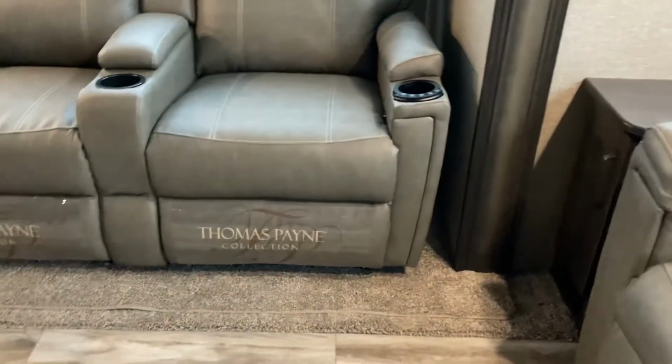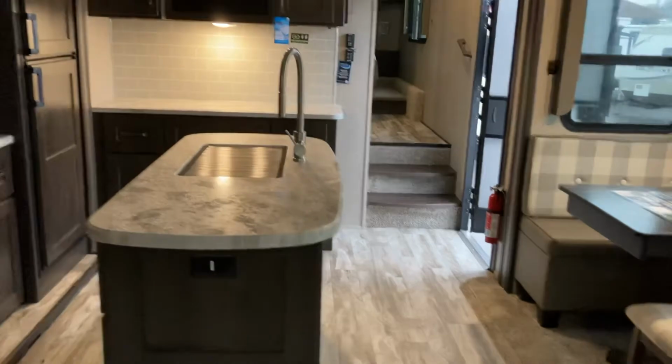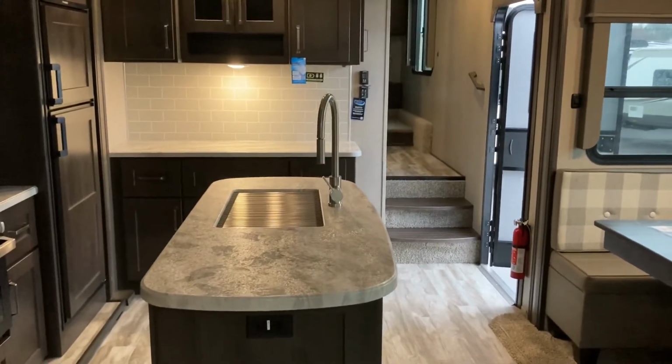They've managed to take the carpet off one side of the slide. Still carpet over on the other side though. It makes for comfort for your feet. But no carpet here on the kitchen side of the slide, which is a nice feature as well. So this has been a look at the 295 Grand Design Reflection 150 series, 295 RL.